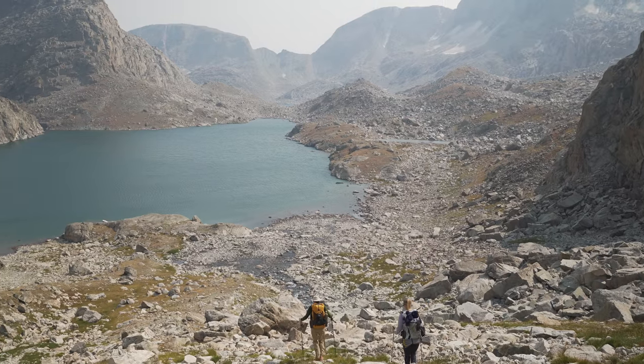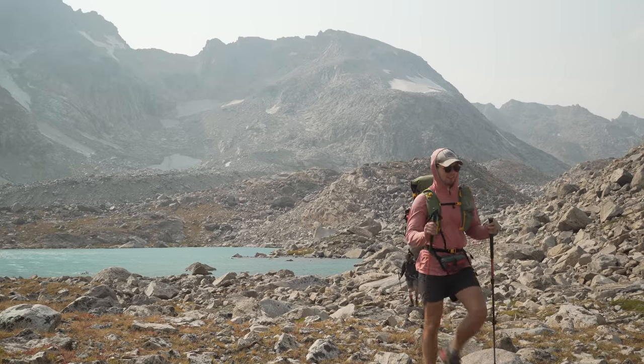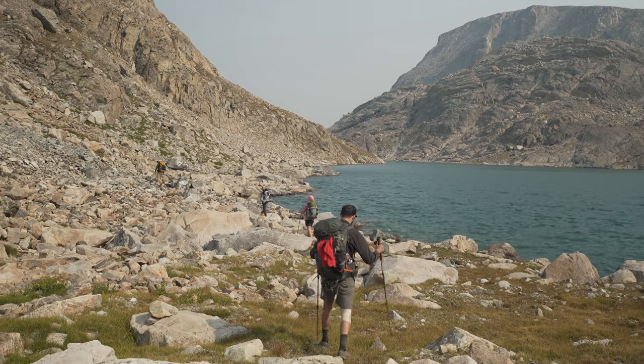After hours of talus hopping and scrambling around cliffs, the challenging terrain started to take its toll. But our fatigue was easily outweighed by the beauty of the basin.